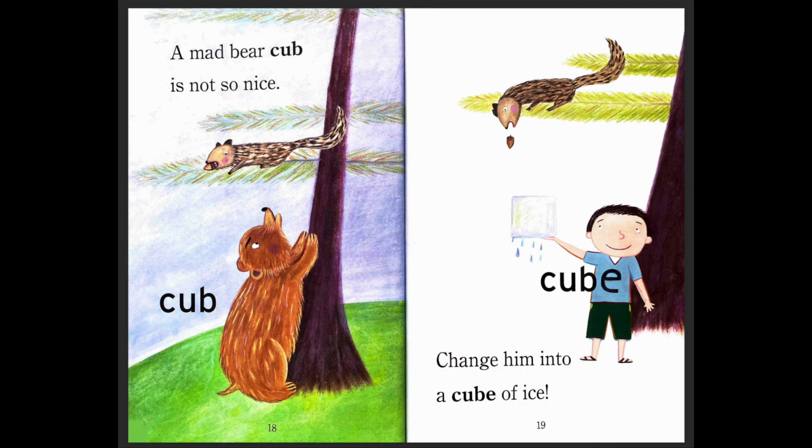A mad bear cub is not so nice. Change him into a cube of ice.